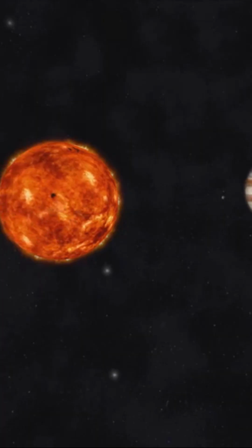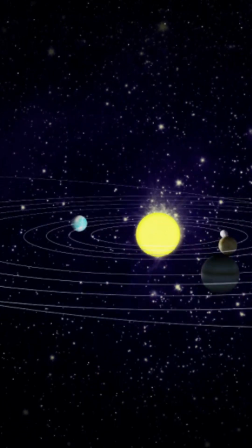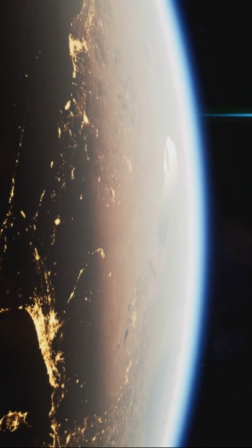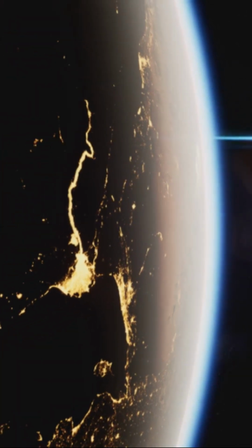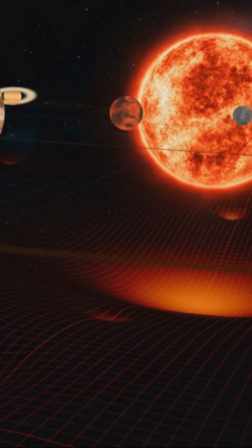The Sun rotates on its axis, completing one rotation approximately every 25-35 days. Sunlight takes about 8 minutes and 20 seconds to reach Earth. The Sun's gravity holds the solar system together, keeping planets and other objects in orbit around it.